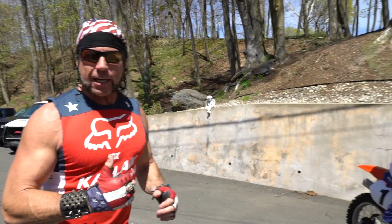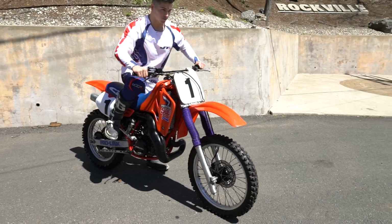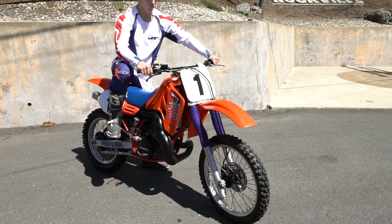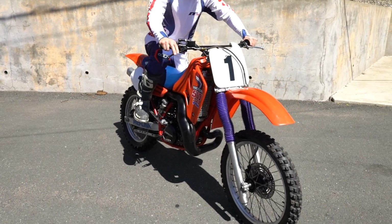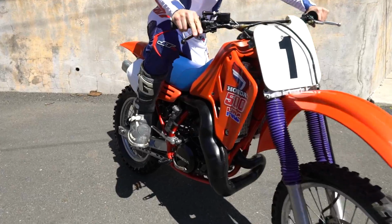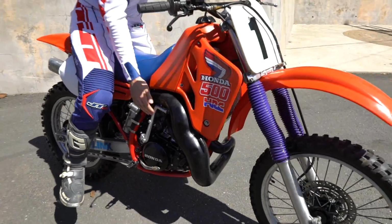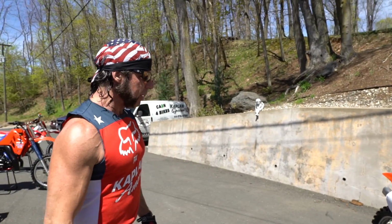We're going to start with this 85 CR500, which is arguably the fastest Honda CR ever made. This is the first year model. They were detuned every year after that. This particular one has a hot rod engine in it. It's been bored, and the cylinder has been decked and ported, and the head squish band has been lowered, so it has extremely high compression.